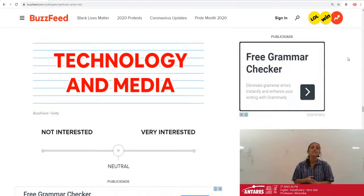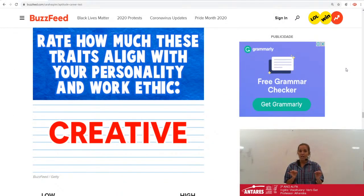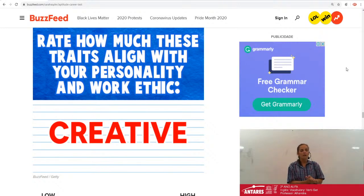Technology and media. Is it something you like to study about? Of course we like to use it, right? To take advantage of it. But is it something you like to study about? Now, rate how much these traits align with your personality and work ethics. You are now going to range whether you think you identify, you carry these characteristics on you. If you do it to a high level or to a low level, and of course you can range it, right? So we have, are you creative? Do you think of yourself as a creative person? And is it a characteristic that you would like to take to your work field? I want to work with stuff that makes me use my creativity. Go on, Henrique.